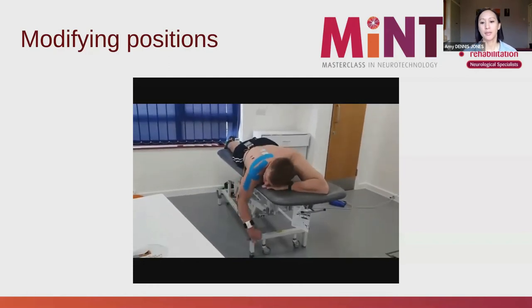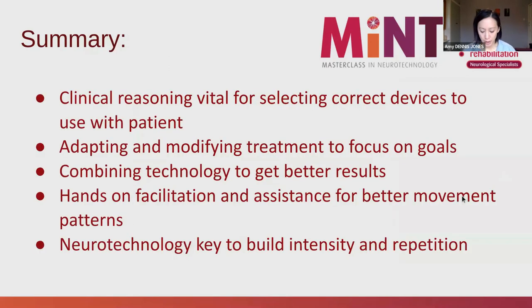And I'm just aware of the time. So just to sum up really quickly, and we obviously did lots of outcome measures with him during his package, just to really sum up.